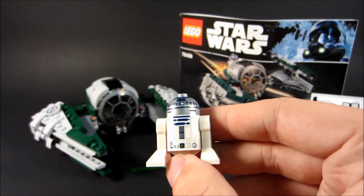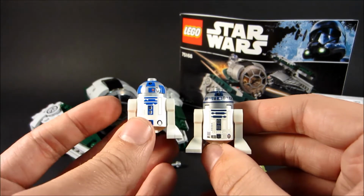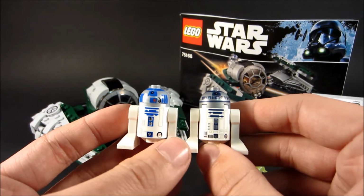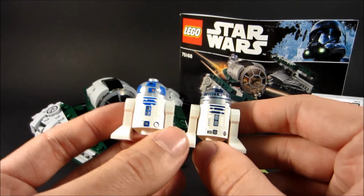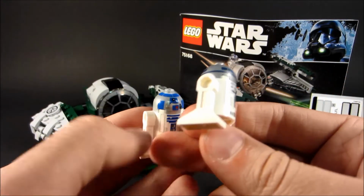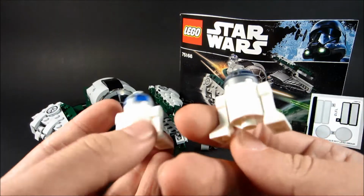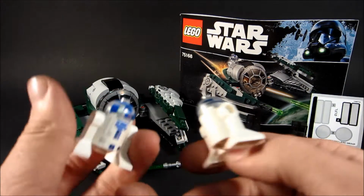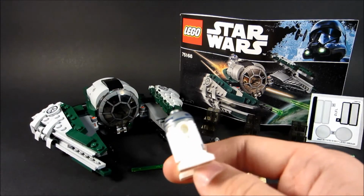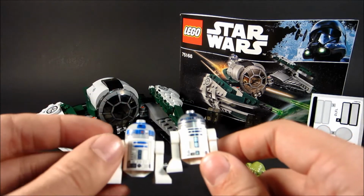But personally, I would have loved to have seen this version. This is the only version of Clone Wars R2-D2, and it came in the Y-Wing Starfighter. Now, they could have done a better job with this, but you know what? I don't care. Still no back printing. Kind of a disappointment, I gotta say. So, yeah, the dark blue looks a little strange, actually.